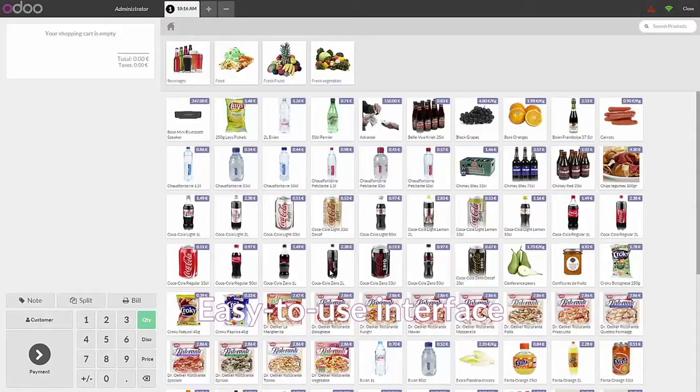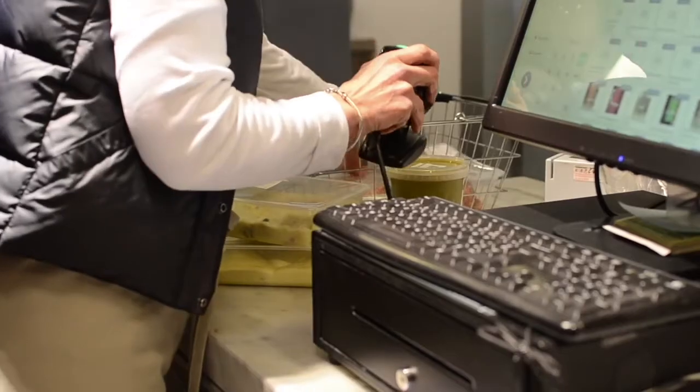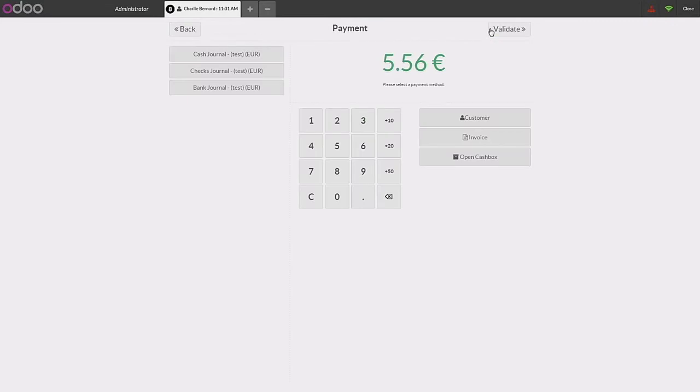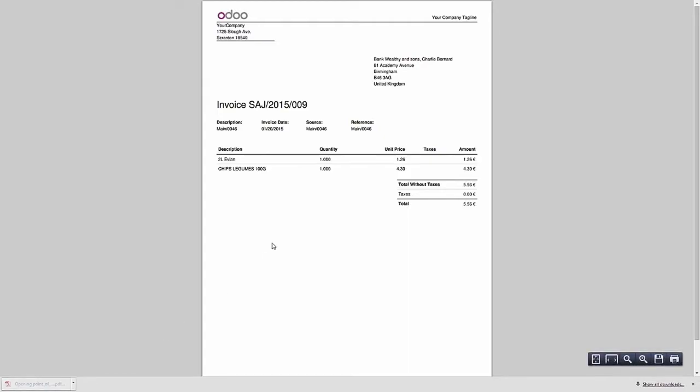Odoo POS has all the features you're looking for. The easy-to-use interface allows you to serve multiple customers at the same time, thanks to parallel orders. Use the barcode scanner for prices, discounts, recognizing the customer loyalty card, and adding points. Of course, Odoo POS also allows credit card payments. And for invoicing, it's linked to Odoo Accounting.